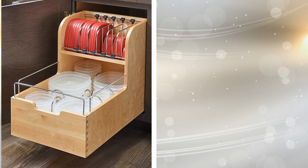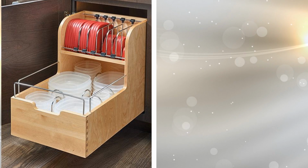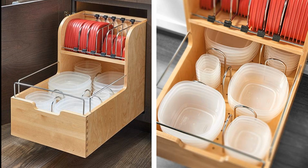6. There is really nothing that could make post-dinner cleanup more disappointing than seeing piles of container lids that don't match. With this organizer, however, you will have adjustable dividers to allow you to customize your drawer according to what you see fit.